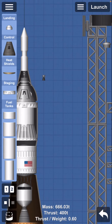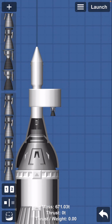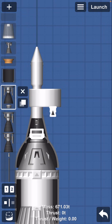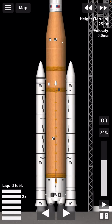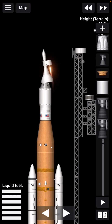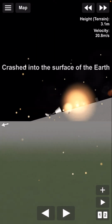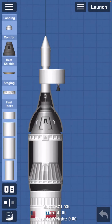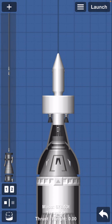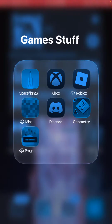So let me test that with just one of these. Might be a little bit off balance, but whatever. Don't crash on me. Thank you for not crashing on me. That never lasts a few times. Okay. And that's with the other fuel thing, too. So I could have definitely made this empty, and then simulated 2 of these at once. So that would be a lot better as long as this game doesn't crash right now. Which it probably would.